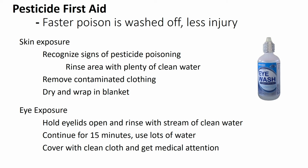Right. And have some of these things there just in case. You know, have some eye rinse. Have a gallon of just regular distilled or drinking water there so that you can dilute anything that may get on your skin or something like that. It's much better to have it there and not need it than not have it there and need it.